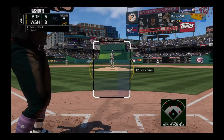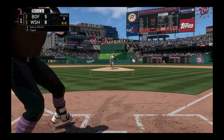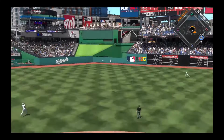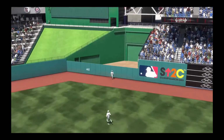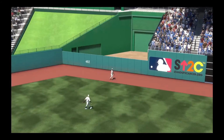Digging in to try it again, Fernando Tatis Jr. He struck out swinging in his last trip to the plate. Oh, and here's a drive. Well hit out to straightaway center. Suzuki is on the warning track as he hauls it in for a loud out number 1.